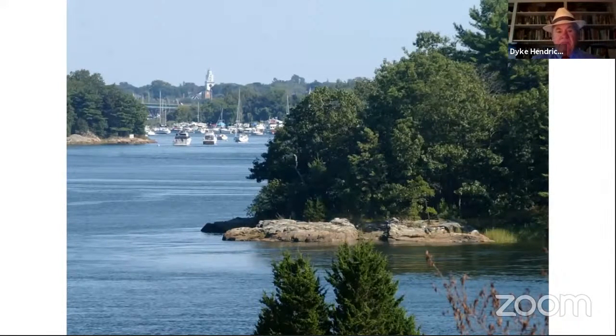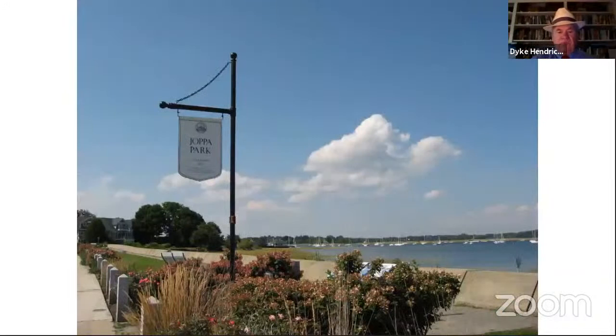Here you can see a church steeple in the background. I think that's the old Methodist church in Newburyport. There's numerous boats. And of course, there are numerous islands in the stream as you go upriver. This is a wonderful spot in Newburyport. It's Joppa Park. If you've ever driven down towards Plum Island, you've likely seen this.